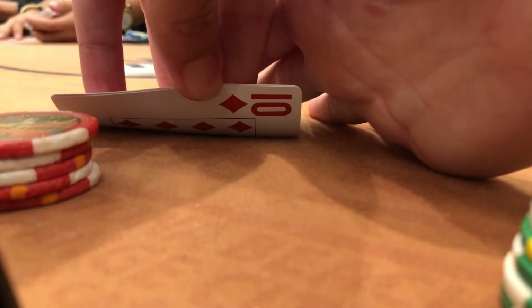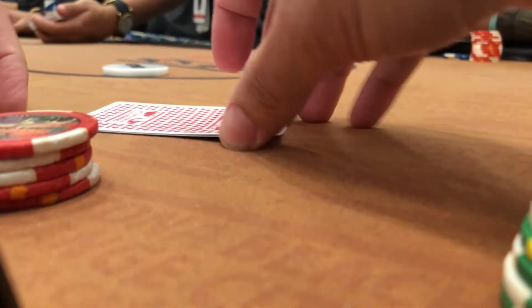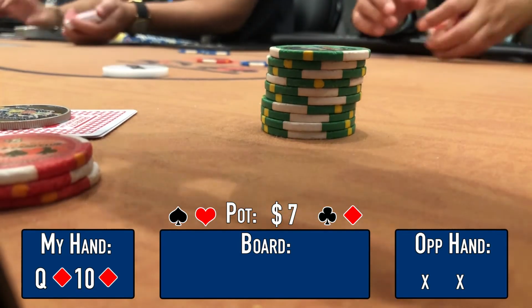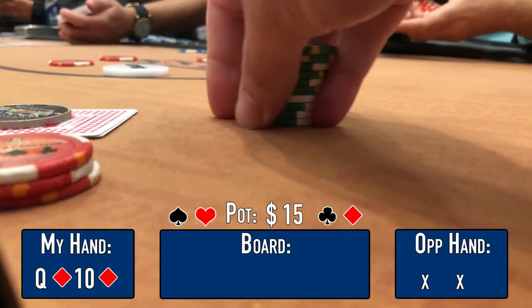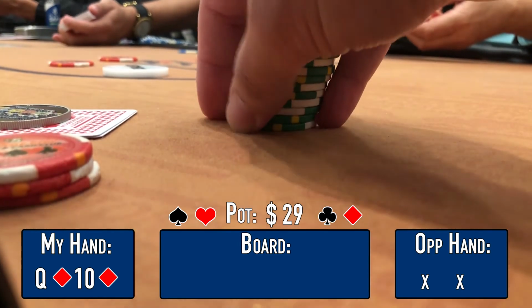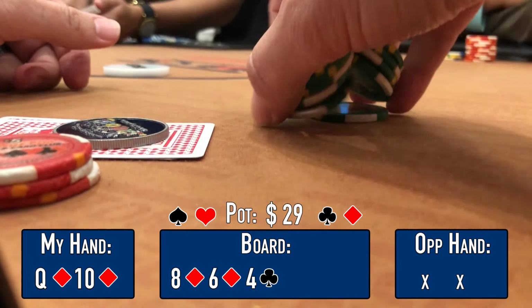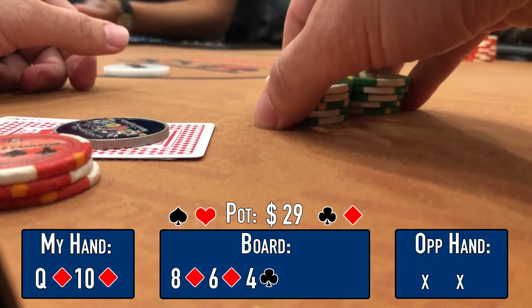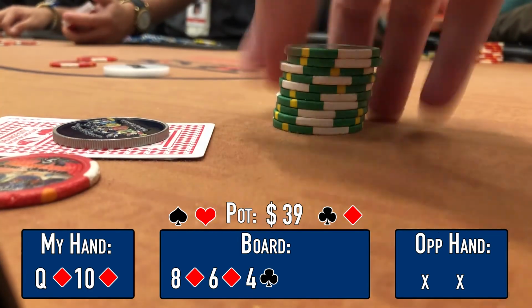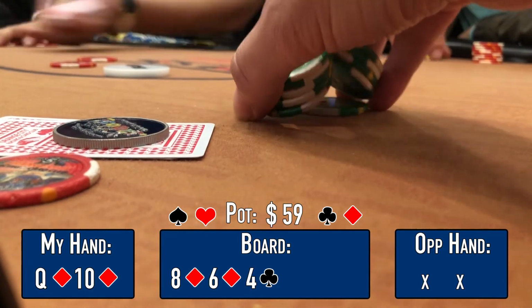In this next hand, we're in the cutoff and we look down at Queen 10 suited. There's 2 callers before the hijack raises to $8. I make the call and the lojack calls as well, so we're off to a flop 3 ways. The flop is Ace 6-4 with 2 diamonds. It checks to the hijack who bets $10. I call and the lojack calls as well, so we're off to a turn 3 ways.